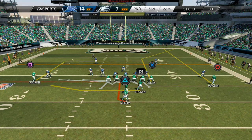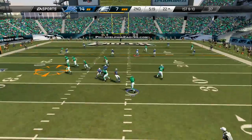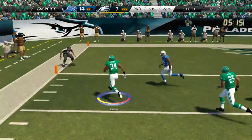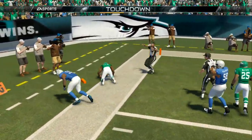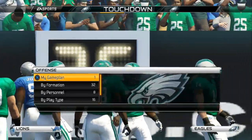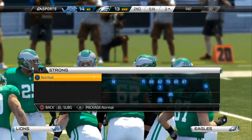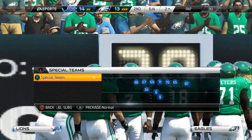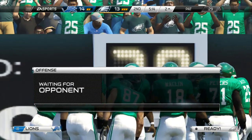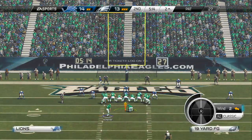Play set up by the long gainer. Ties the game up. Now on the defensive side, you've got to come out there and take advantage of this feeling you've got going now and get the football back for your offense. The Eagles lined up now for the point after.